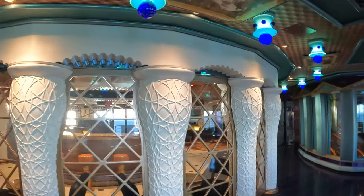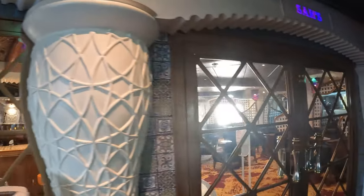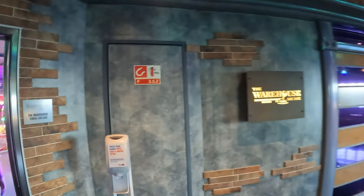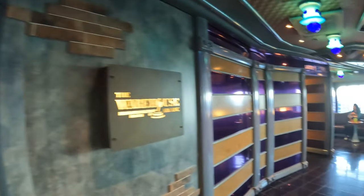So back here, there is the piano bar. This is called Sam's Piano Bar. They have a musician playing nightly in there. And then next to it is the warehouse, which is the video game arcade here on board. All sorts of loudness and kids playing. Don't need to go in there.